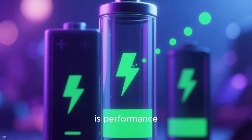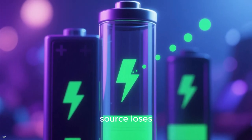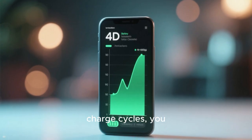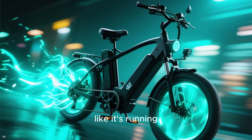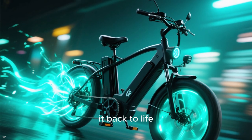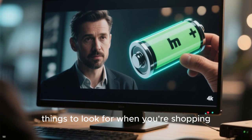Another big reason is performance degradation. Like any battery, your e-bike's power source loses capacity over time. After a few hundred charge cycles, you will start to notice that a full charge just doesn't take you as far as it used to. If your bike feels like it's running out of steam faster than before, an upgrade can bring it back to life, and then some.